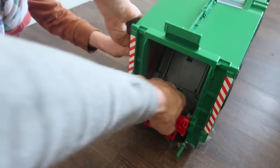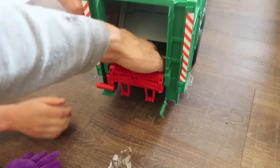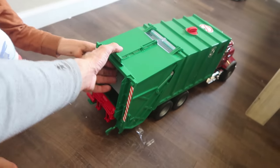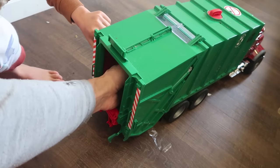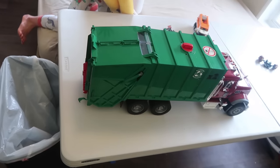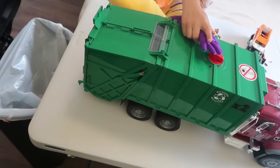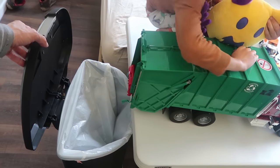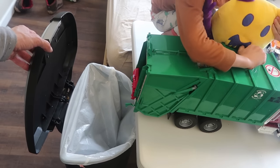Crank it. Keep going. Keep going down. Pull it back. It's working. It just gets jammed up. All right, do it again. Crank it. There we go. All right, let's go dump it in the trash can now. All right, bro. Back that recycling truck up and dump it in. There we go. But be careful, don't break it.